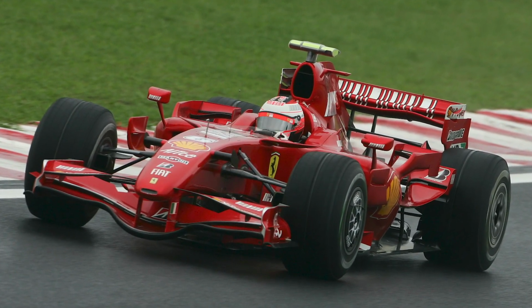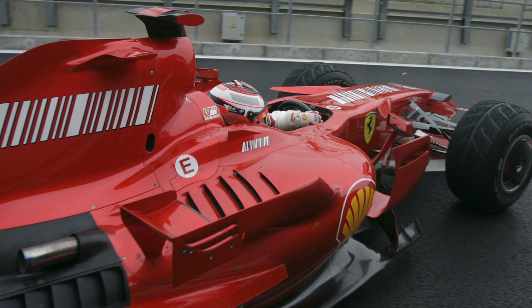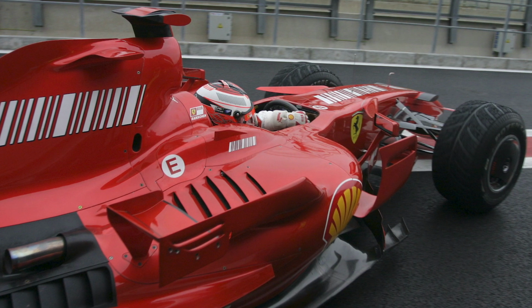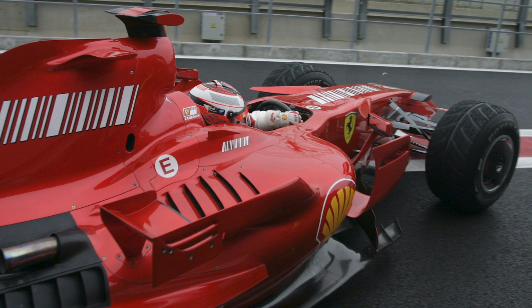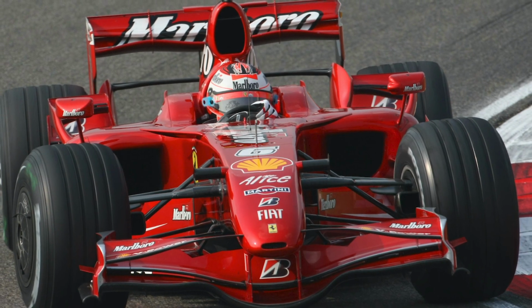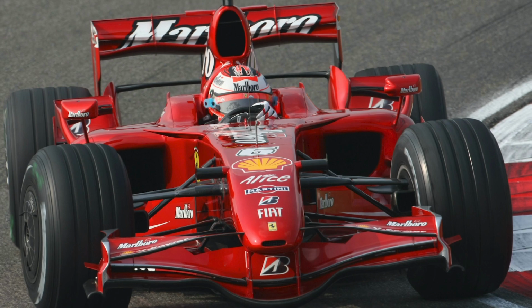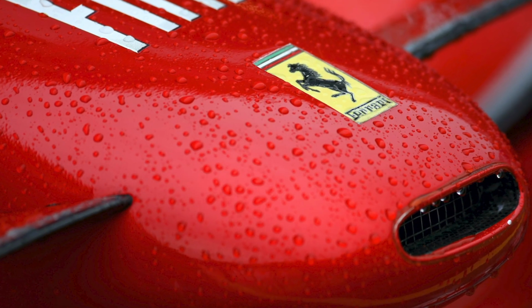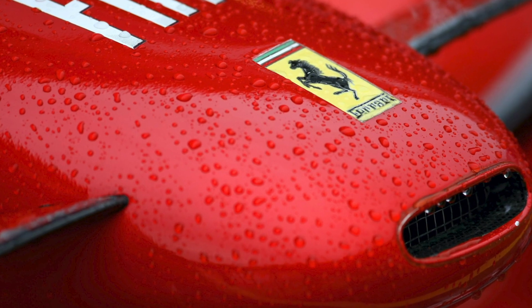Ferrari's F2007 was the car that ended Renault's spell of success and provided Kimi Raikkonen with his first Drivers' World title, and a team with its first Constructors' and Drivers' Championship since Michael Schumacher helped the Scuderia win both in 2004. Raikkonen remains Ferrari's last Drivers' Champion and recorded 6 of the F2007's 9 wins across the 2007 campaign.